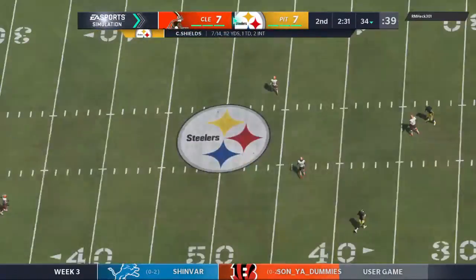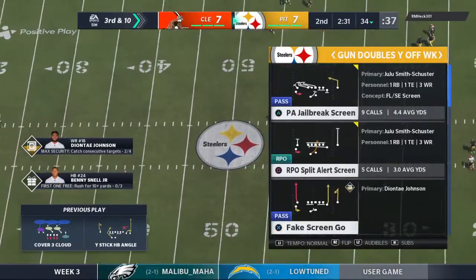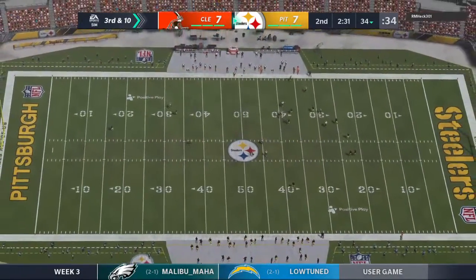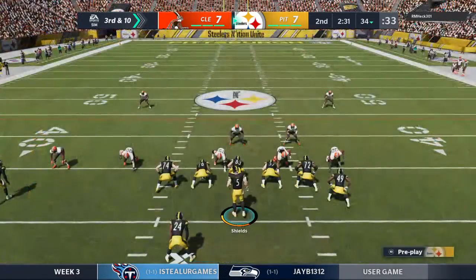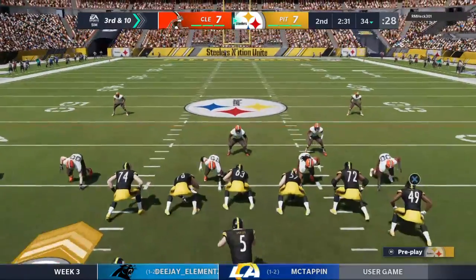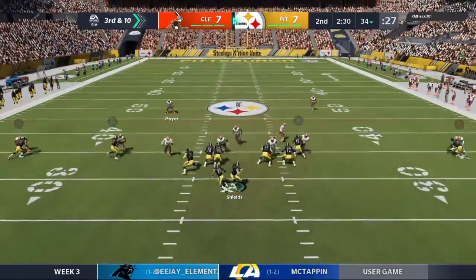And that'll be incomplete. Juju Smith-Schuster, the intended receiver. But now it'll be 3rd down. He shook his head right when he released that throw. He knew it was going to be a little off target. Yeah, the excitement got him on that one. Wasn't able to control the fact the receiver was open, and it would have been an easy throw.